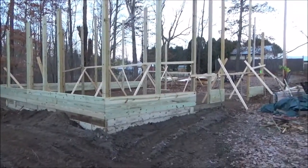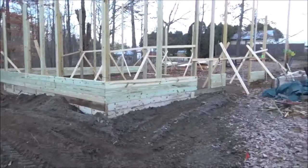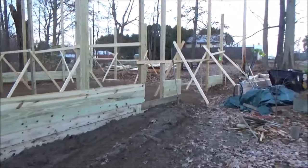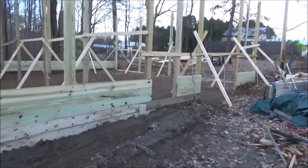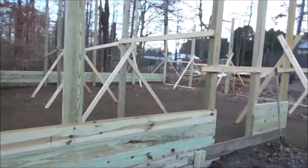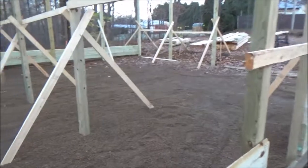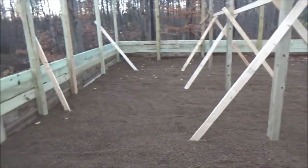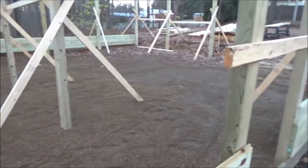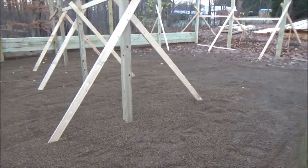We've got all the skirting board up, all the screws removed, and all the nails put in. And as you can see, the gravel pile is gone. And we've started filling in here. We're waiting on another gravel truck to get here.